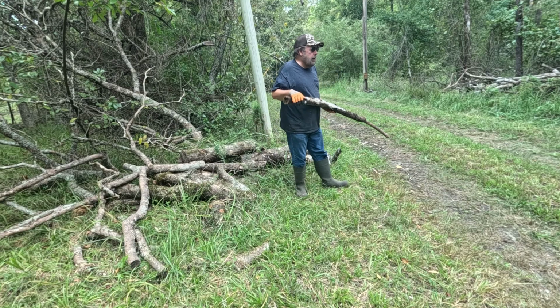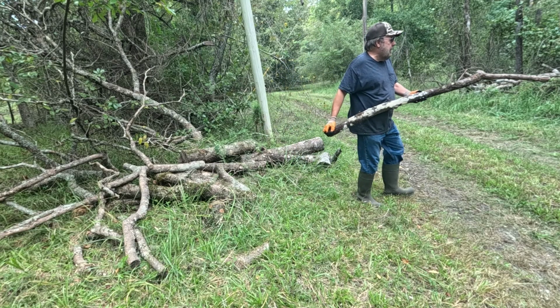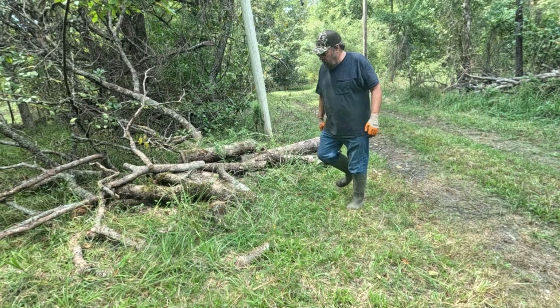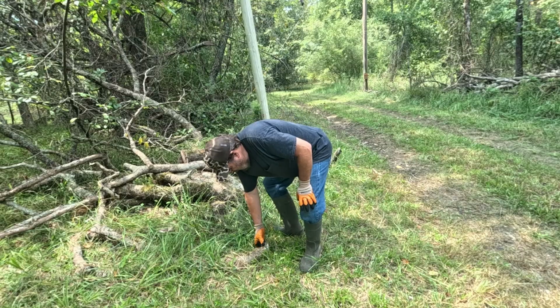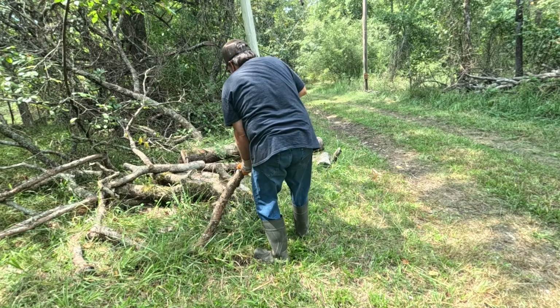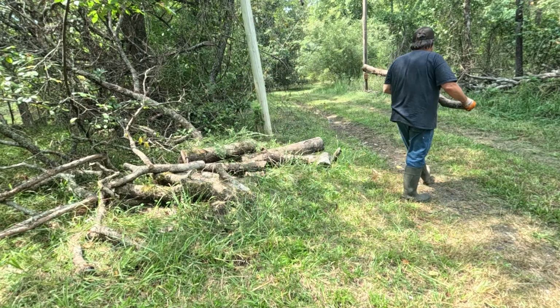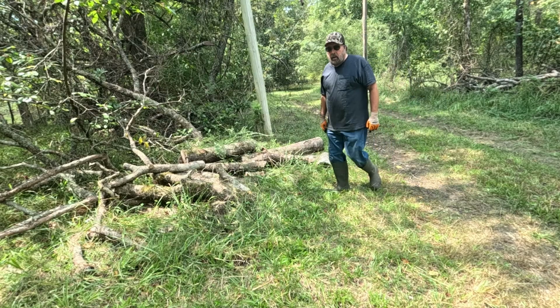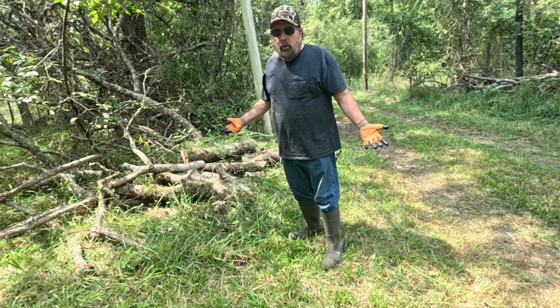Very snaky. Everything that moves looks like a snake right now. I thought I was cutting grass.